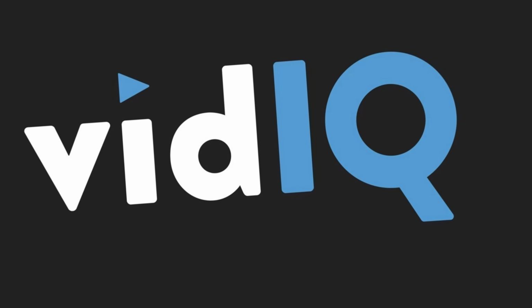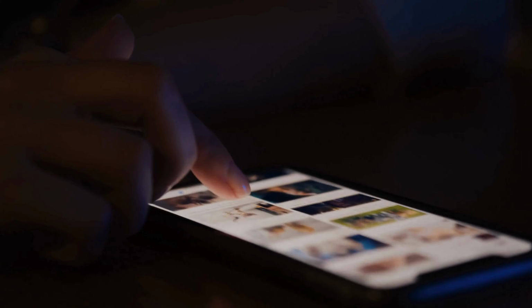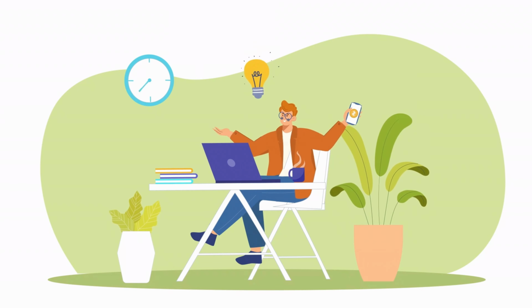First things first, you need to find videos that are currently trending. This is where tools like vidIQ come into play. It's a free tool that helps you identify trending content on YouTube easily. The key here is to select videos that align with your interest or niche. This will make the entire process more enjoyable and sustainable for you in the long run.